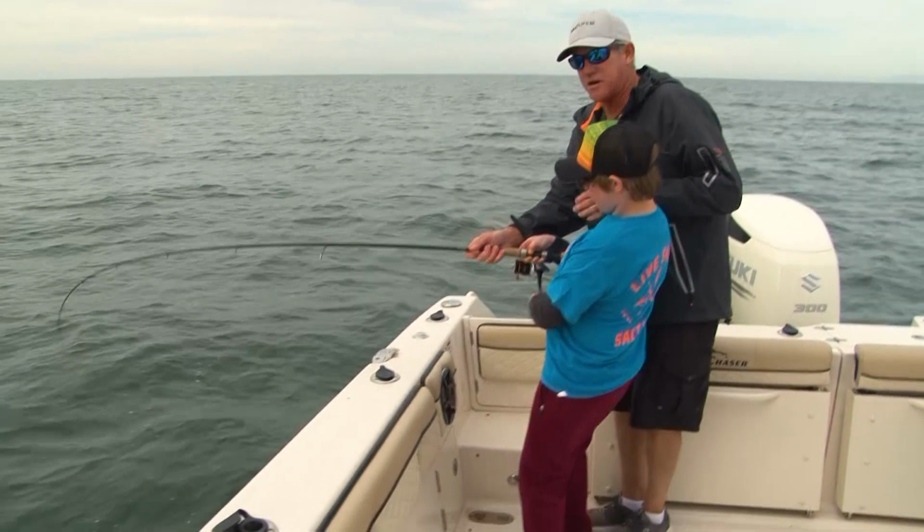Sheepsheads are a lot easier to catch than bass because bass have more control of where they're going and they're tougher. Good job, good job.